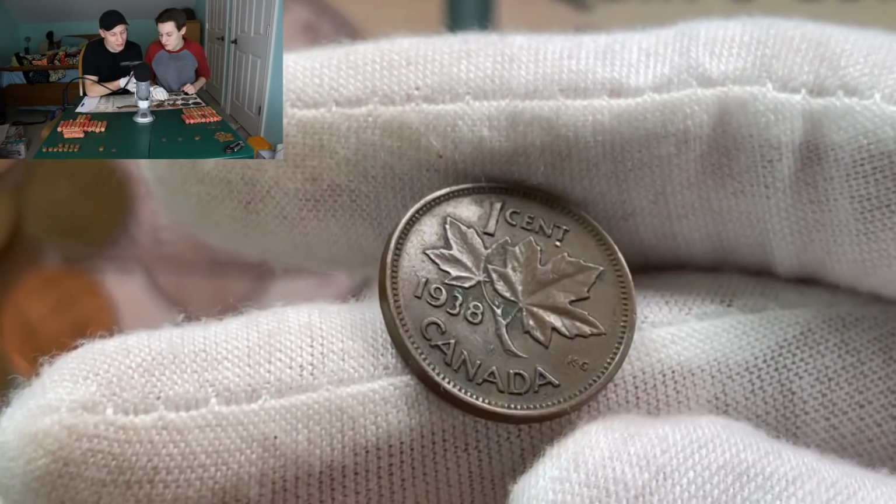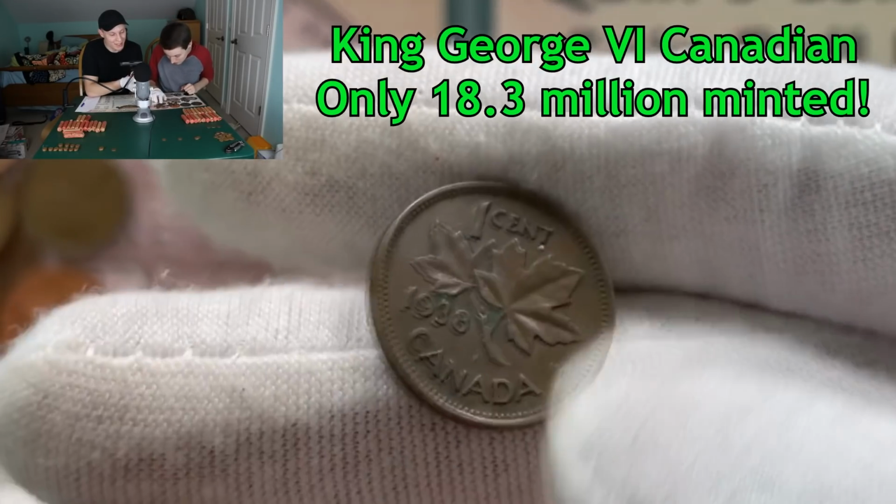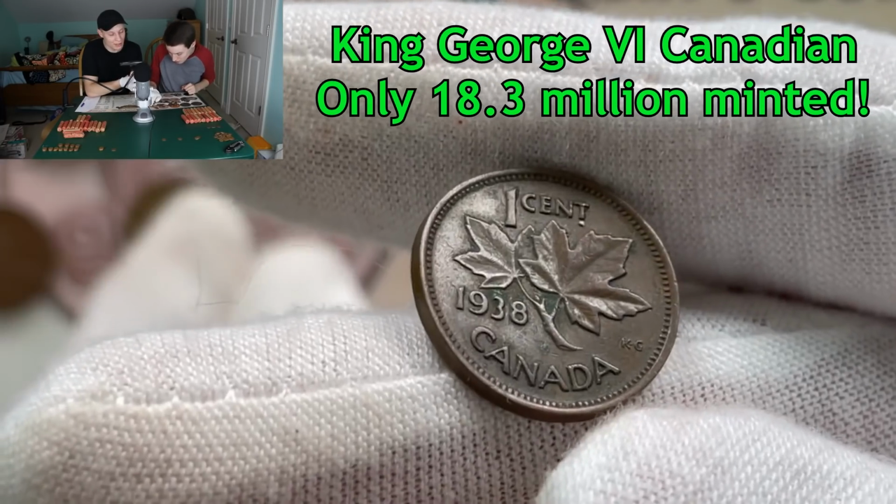38, okay. So that is the very beginning. Oh man, look how bent it is. Yeah, it's kind of bent up. That is the very beginning of the KG6s. I think they started in 37.